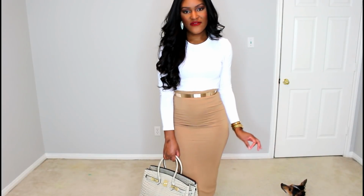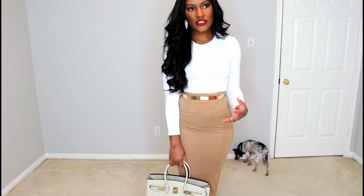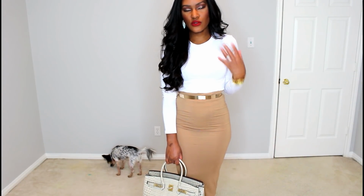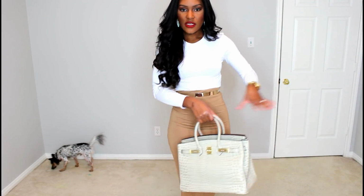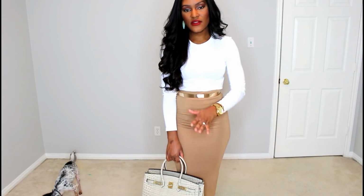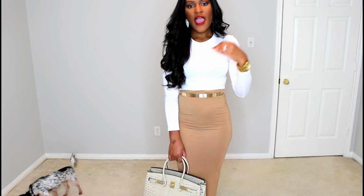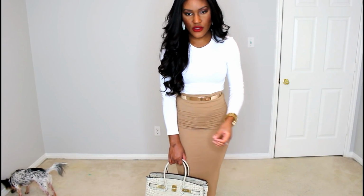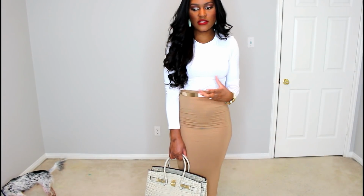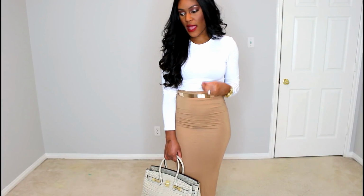Okay, next we have one of my favorite color schemes, which is the neutral color scheme. Now the neutral colors are actually not necessarily on the color wheel. They're neutral colors. They kind of have their own section of colors, if you will. But I love the neutral color palette because it goes with absolutely everything, every skin tone, every undertone, every body shape, every body type. Neutrals is just one of those things where anyone can rock no matter who you are, so I love the neutral color palette.